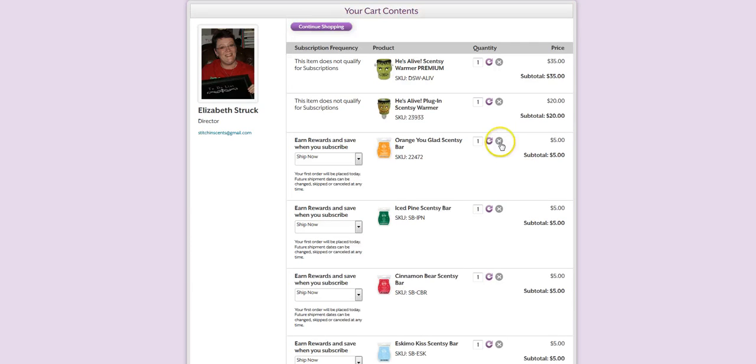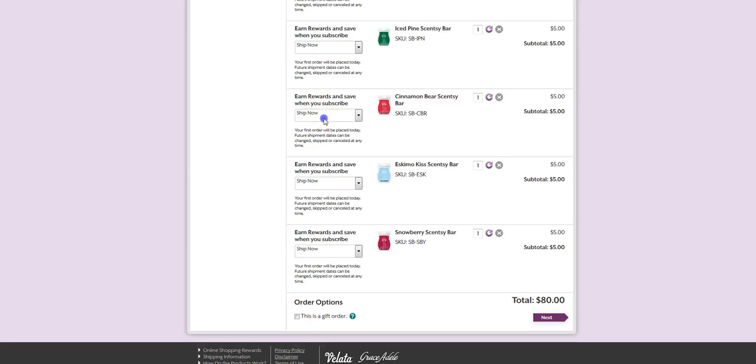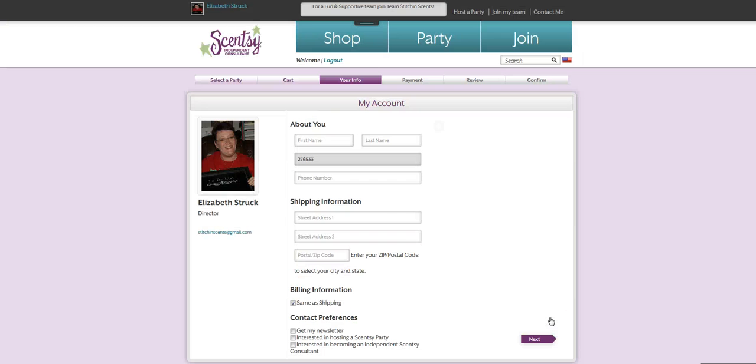Alrighty, so now here we go. We got our stuff in here. And I wanted to point out one thing that I noticed that I thought was pretty awesome that they changed. Now you'll notice where it says ship now, and you're like, well, what does that mean? Well, that means you can add it so that they can join their rewards program. So if you want to go ahead and get that item, let's say every month, 2 months, or 3 months, you can do that, and you can change that on there. And that's a really, really cool option. I love that. I think that's a great addition to our checkout. And again, your customer, they're just going to go to next, and then they're going to fill out all their information and things like that.